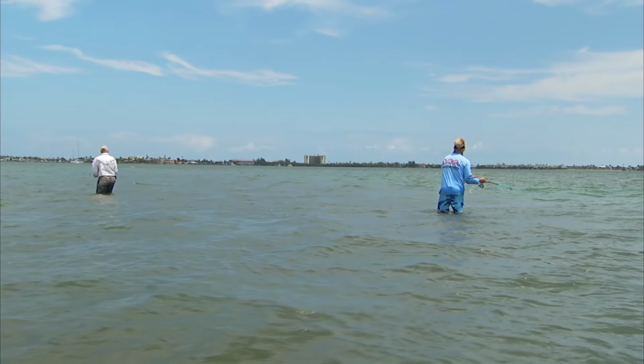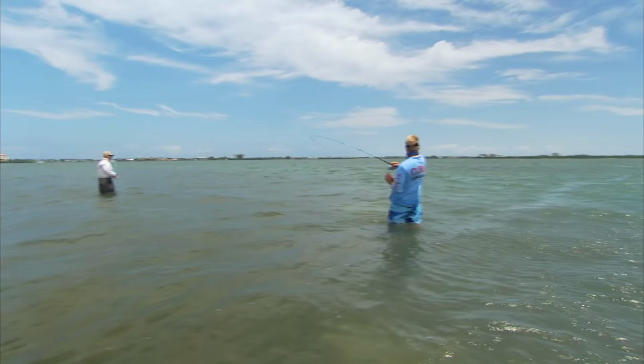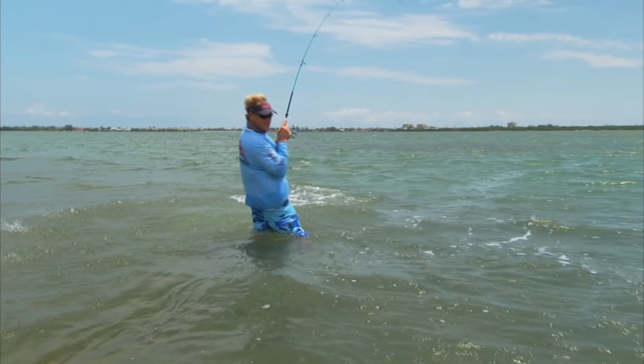Where'd they go? They're right here. There he is right there. Oh yeah, baby, that's a trout. That is a nice trout, dude. I'm telling you, that's a 9-10 pound trout, maybe. Oh, nice fish. Okay, nice fish. Maybe he's gonna shrink a little bit. But it's still a monster trout. It's still a big fish. I mean, that's a trout doing this, guys.